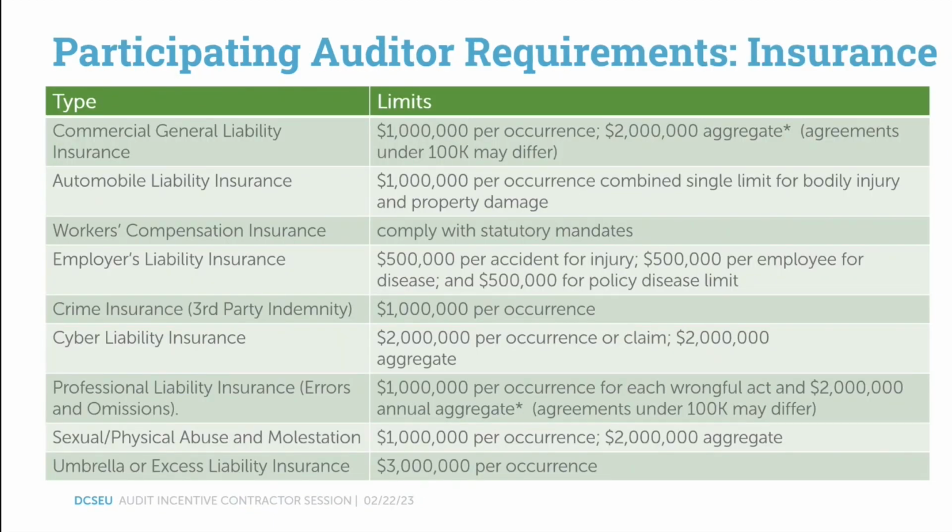As part of the requirements, a participating auditor must have a certain level of insurances. And I'm going to pause real quickly, since there's commercial general liability, automobile liability, workers' comp, employer liability, crime, cyber, professional liability, sexual abuse and molestation, and umbrella and excess liability insurance. I'm going to pause so you can see those levels of insurance.